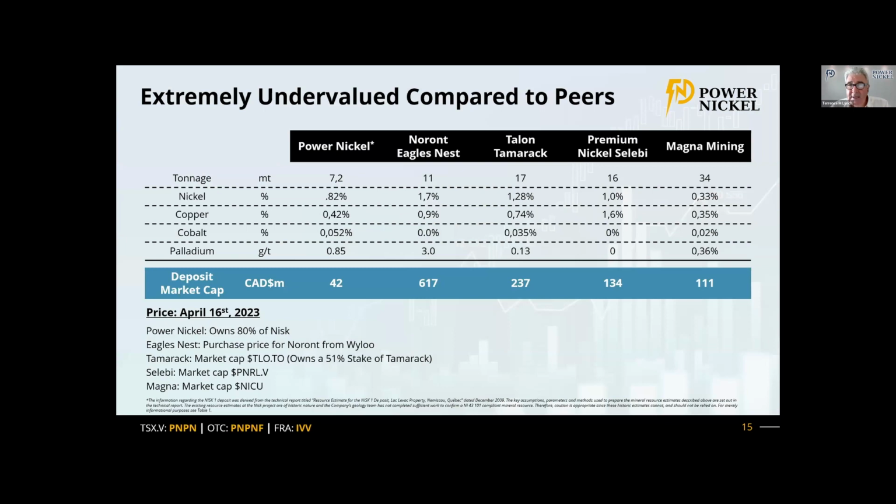You always want to get into an investment that's relatively undervalued compared to its peers. This is a chart I updated last night about the nickel comparables, where we're trading at about 15 cents on the dollar relative to our peers, and arguably we're every bit as good in every way and in the best jurisdiction.